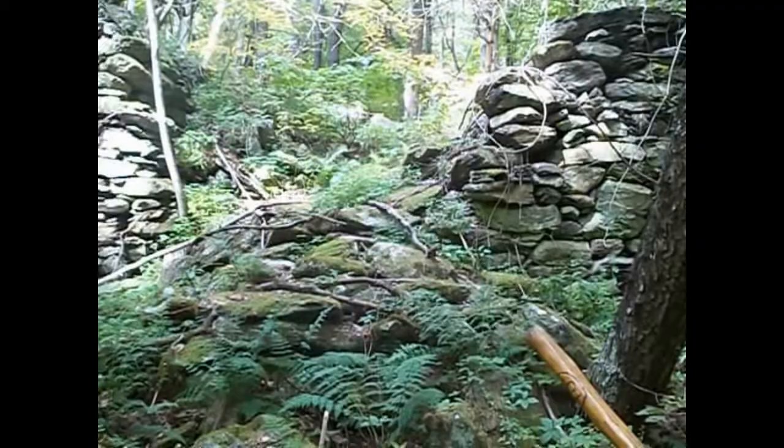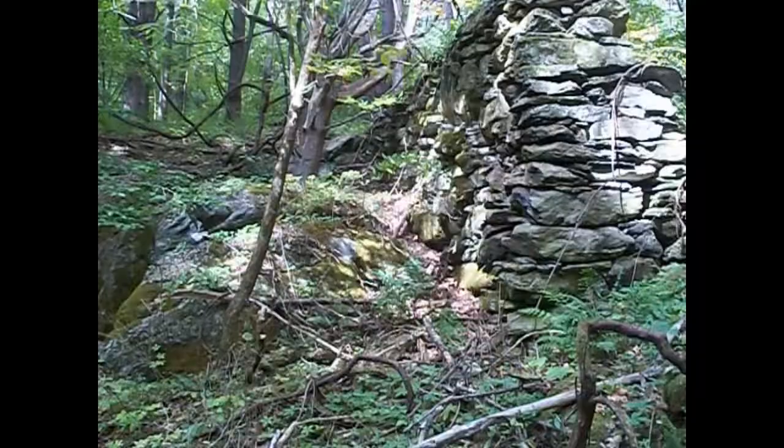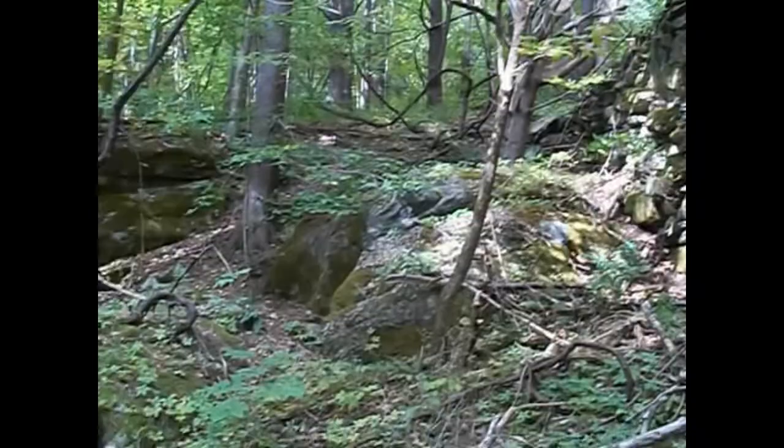The kiln was built against this ledge so that it could be loaded from the top easily. They laid alternate layers of wood and lime into the burning chamber. I'll show you a quick video of the burning chamber next, or what little you can still see of it.